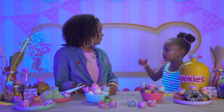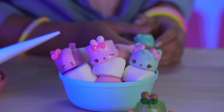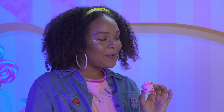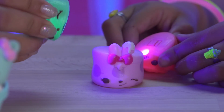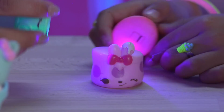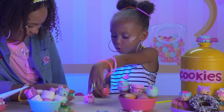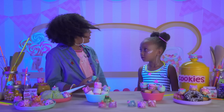Who should we light up next? Let's try Melody Mallow. Do you think her color change will be pretty and pink? Wow! She gets purple spots all over. She looks roasted. Roasted!